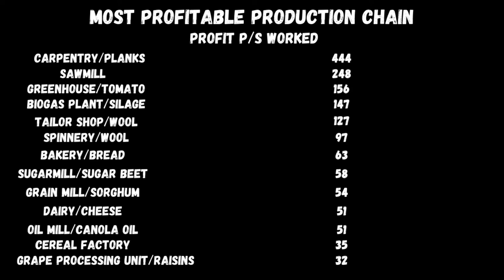Now obviously based on planting the trees and then harvesting the trees, even though it takes an incredibly long time, I mean for me anyway, I don't like doing the forestry side of it, but even so it still took a long time. We ended up with 294 pine trees on the fields that we had. But because you make so much money from doing the sawmill and in particular the carpentries with the planks, that's why you get a per second worked figure of 444 from the carpentry.